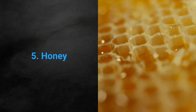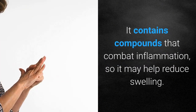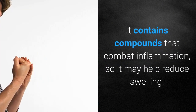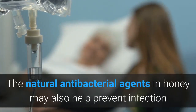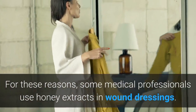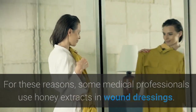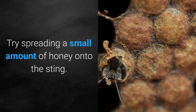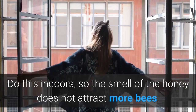5. Honey. Honey has many medicinal properties. It contains compounds that combat inflammation, so it may help reduce swelling. The natural antibacterial agents in honey may also help prevent infection and speed healing. For these reasons, some medical professionals use honey extracts in wound dressings. Try spreading a small amount of honey onto the sting. Do this indoors, so the smell of the honey does not attract more bees.